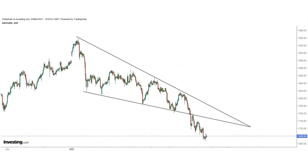Let's zoom in. As you remember, in a shorter time frame, gold was consolidating in a falling wedge pattern, holding on a lower boundary of the formation. However, gold broke down the support on February 26 and remained below ever since.